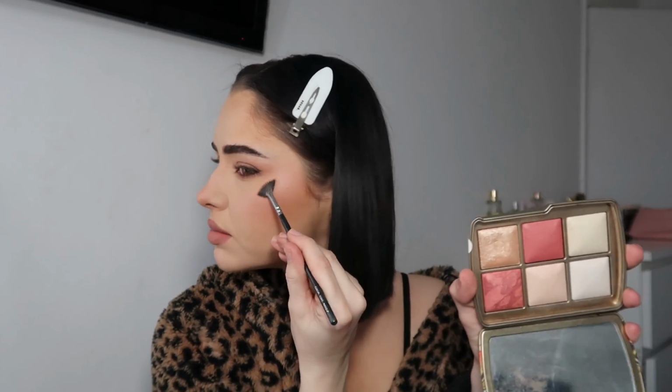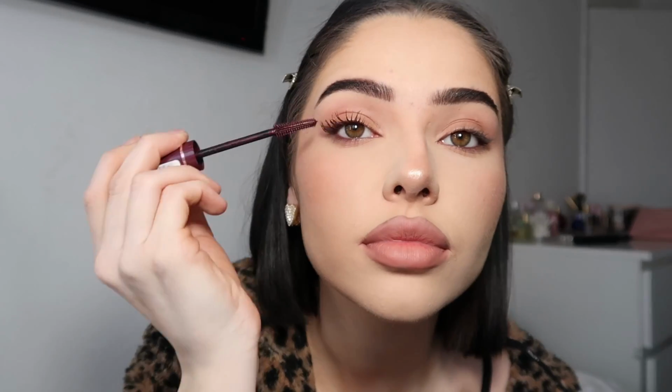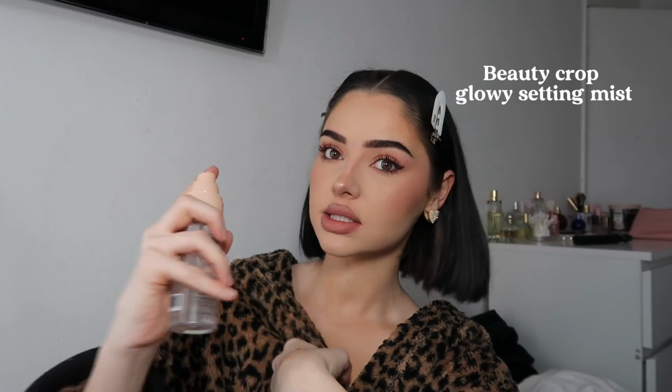I'm gonna set my face one last time with the matte setting spray. Take this highlight, which I'm pretty sure is the same as the one I mixed in with the blusher. But last but not least, for the makeup portion, Sky High Burgundy mascara. This really makes my eye color pop, but I feel like this look is just as beautiful without mascara. But I've been loving this. And then last but not least, a glowy setting mist.